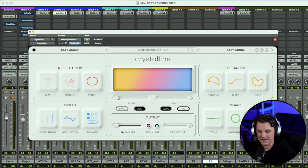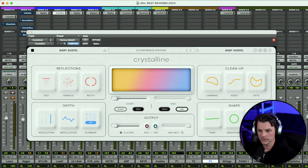Next, I want to show you it on a synth arpeggio, and this shows you how it can do not only what we just heard, which is a really nice vocal reverb, but this shows you how it can do a more spacey kind of way out sound. First dry. Now with Crystalline.